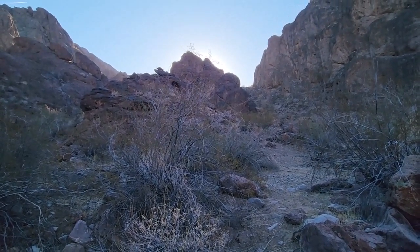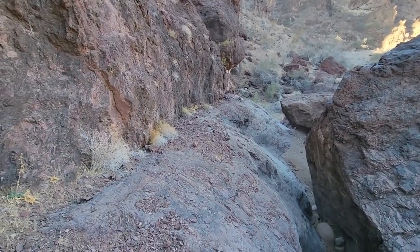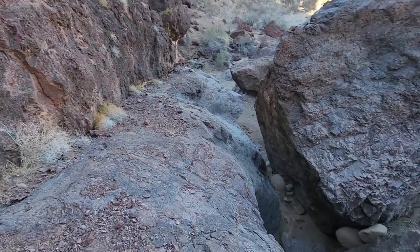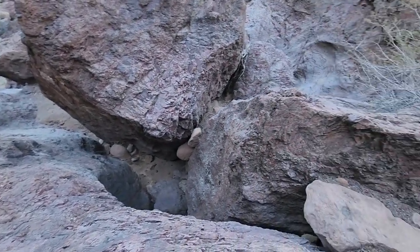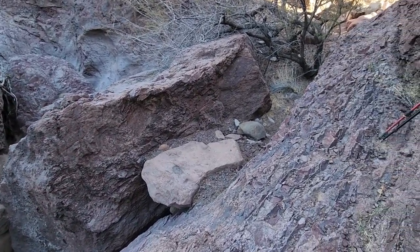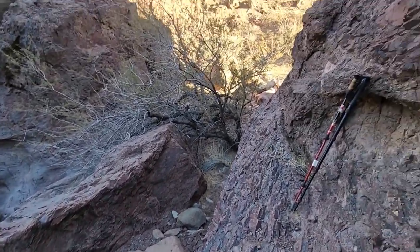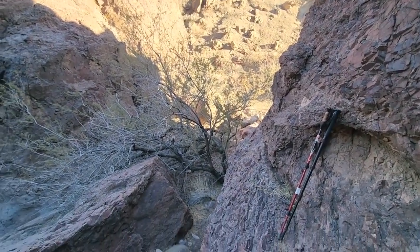Here's a little bypass I came up just now. A little ledge that bypasses all this vertical stuff below. And then you lower yourself to this little rock and continue on. Let's see how this works.